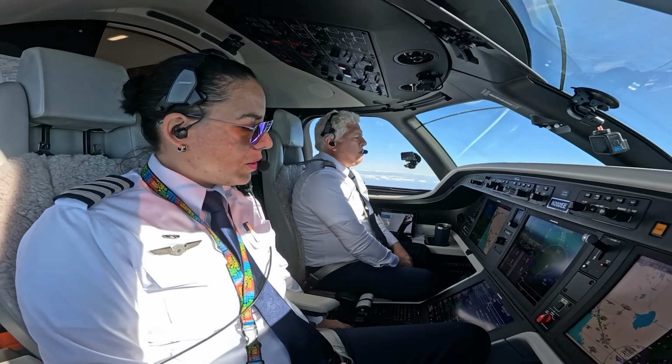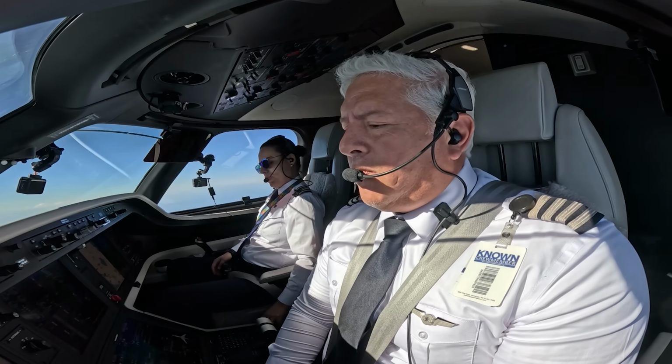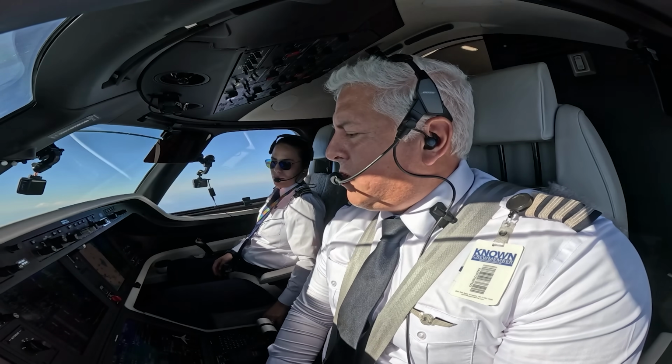Descent checklist. FMS. Miami, FMS is set. Runway 33, 330. Pressurization, cabin's looking good.